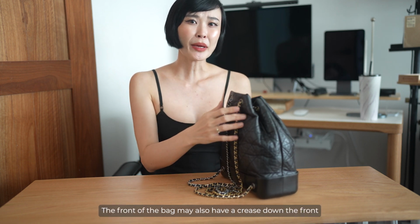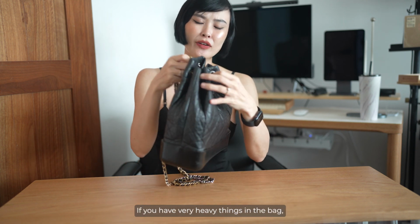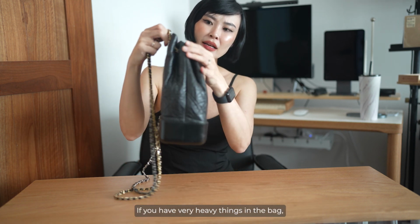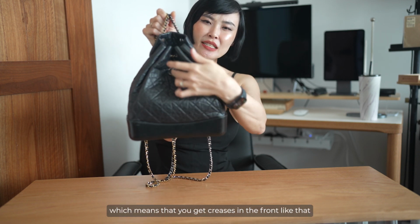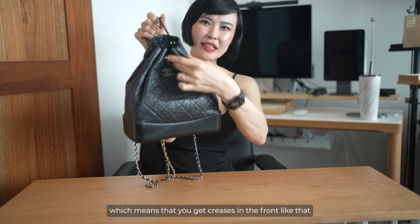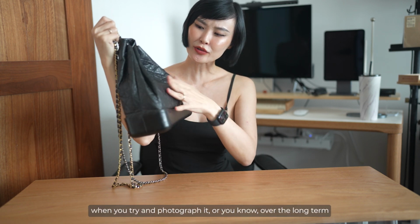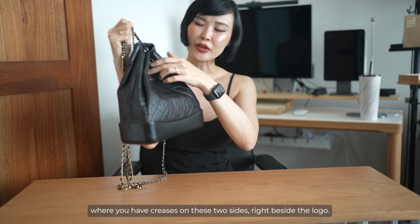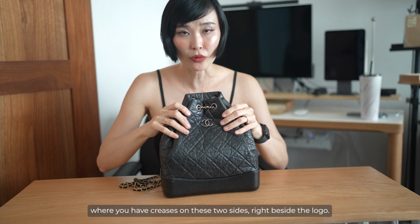The front of the bag may also have a crease down the front due to the drawstring. If you have very heavy things in your bag, the drawstring tends to draw a bit tighter, which means that you get creases in the front like that due to the weight. And it's not really nice when you try and photograph it, or over the long term where you have creases on these two sides right beside the logo.